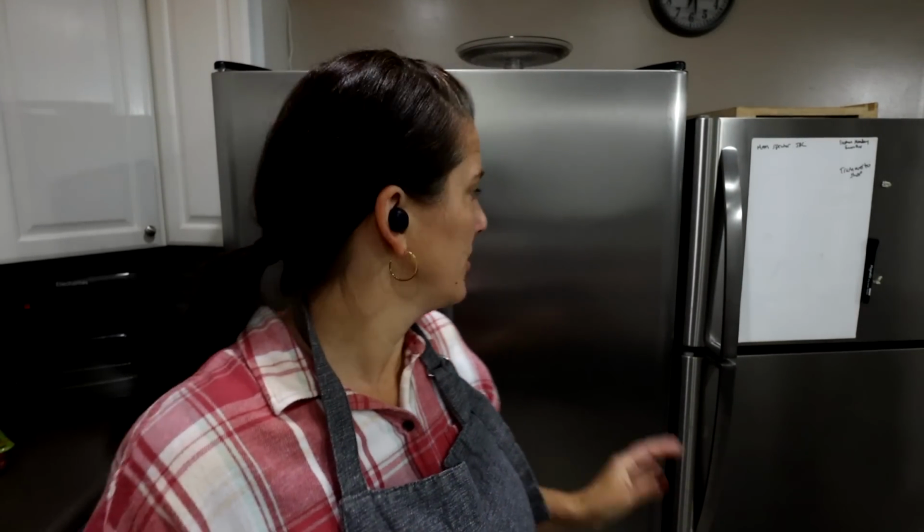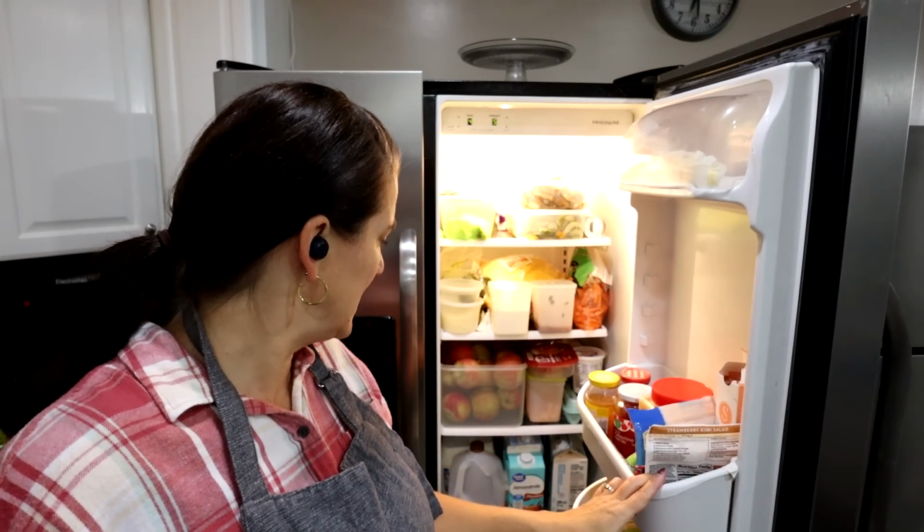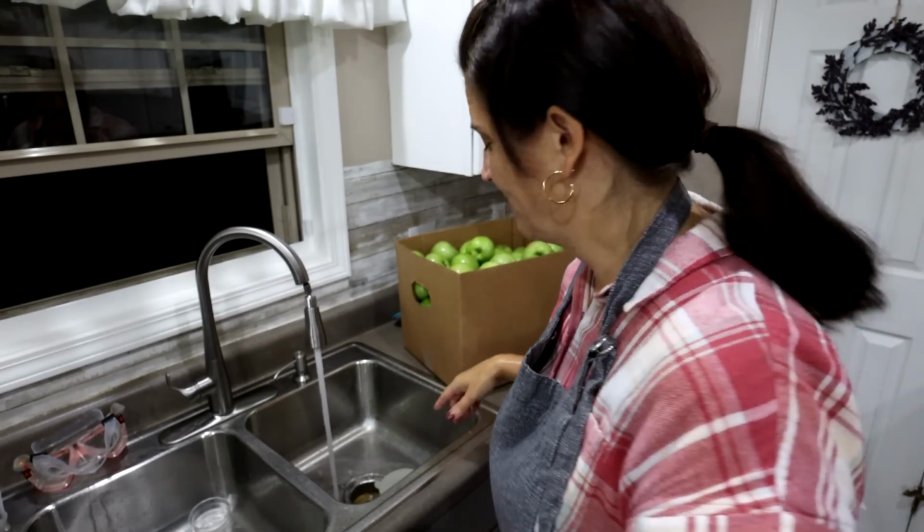Refrigerator. I have to do some work on the refrigerator. There's a lot of food in there, a lot of leftovers. So, okay, probably the next thing I'm going to do is, what should I do next? My apples? Just get them all chopped up. Let me go get my bushel of apples. Let's just chop them. What do I do? Because there's a lot I can do. Let's get the apples. I'm going to wash some apples.